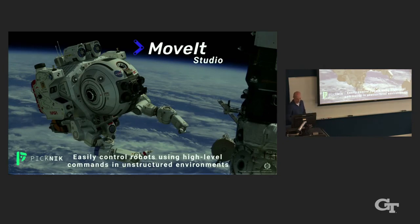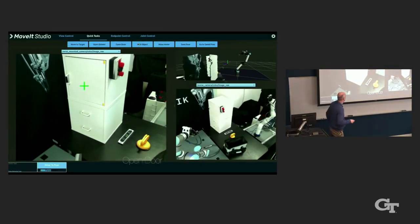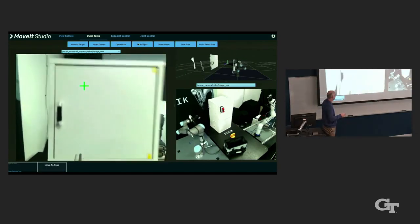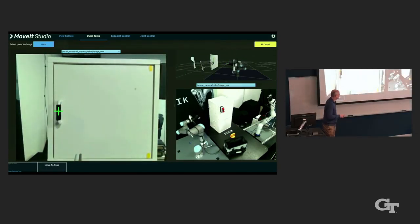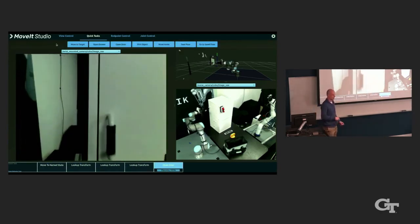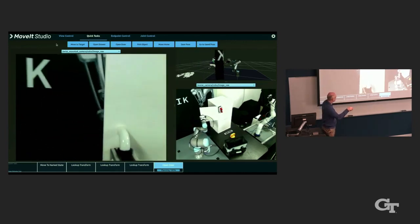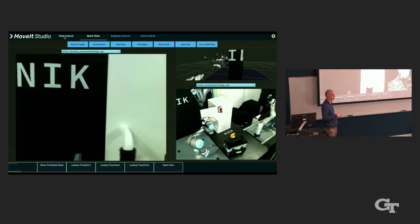To give you a flavor of where we are right now, this is a little setup that we have in our office with a UR5. We have a little cabinet where we can do door opening and drawer opening. Here we mark the handle and the hinge. Of course, in the future, we hope that perception will just suggest, oh, it looks like the hinge is over here. And then we can have this constrained motion that will not rip the door off the hinges and open a door.